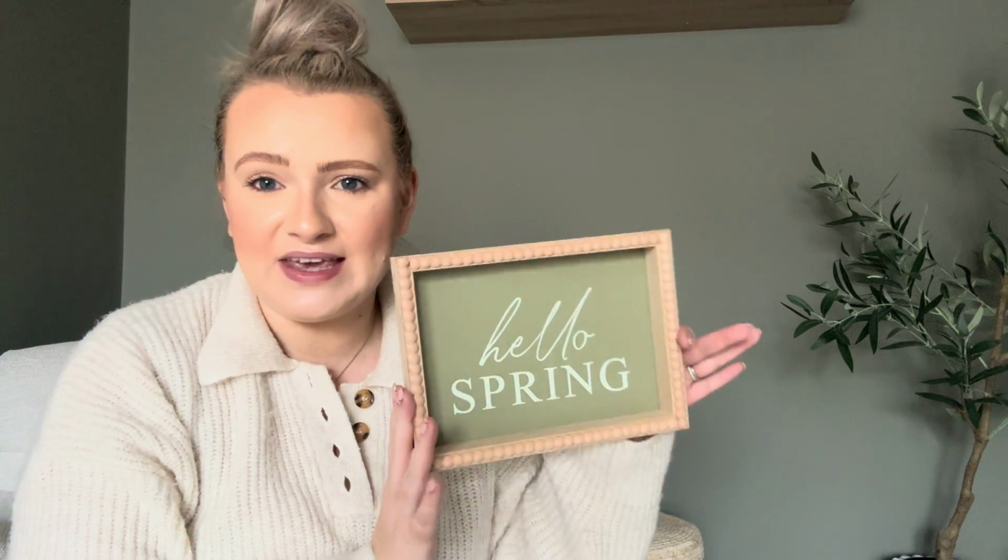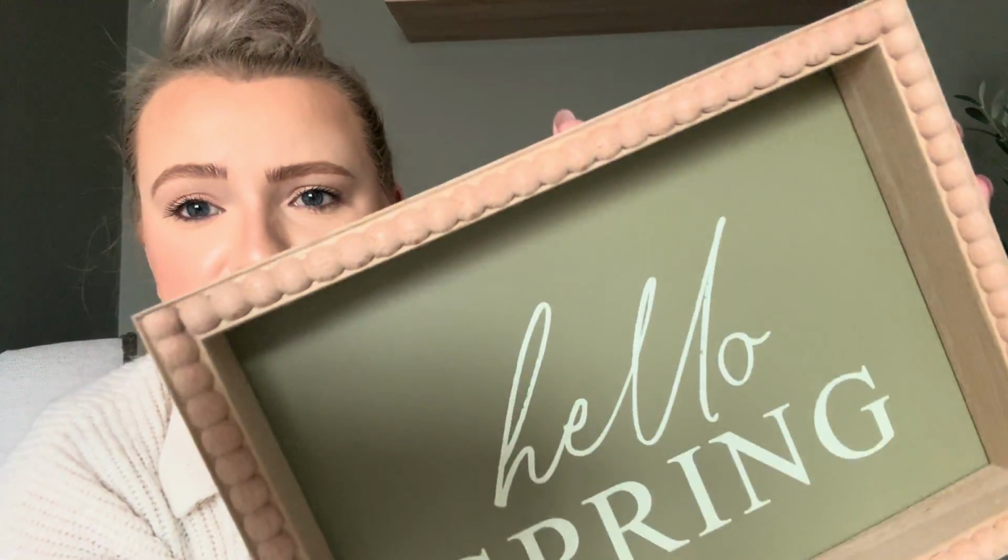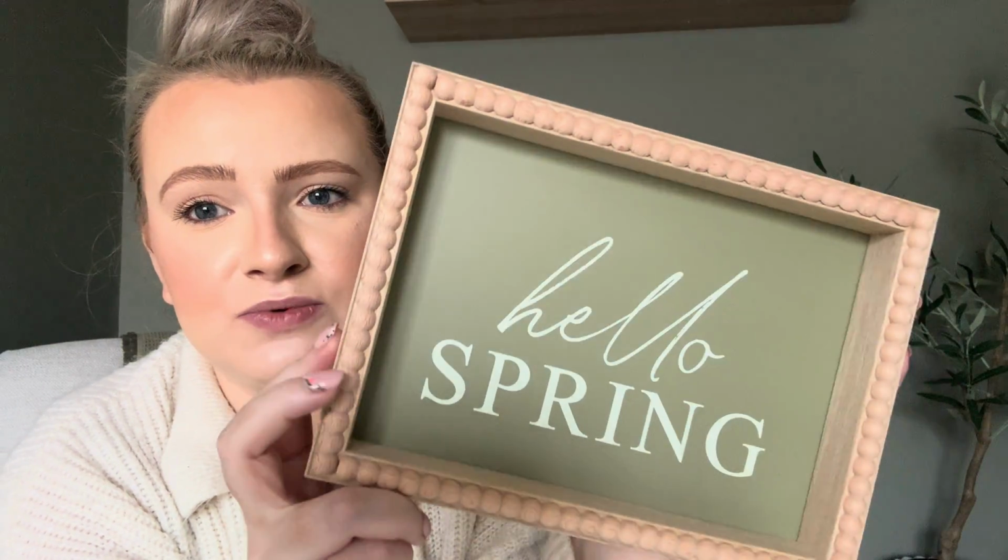And then I picked up this sign as well, which is lovely green. It obviously goes with my kind of colour scheme, and it's got this beautiful wooden bobbled edge, which I absolutely love. And this was £4, so again, really affordable, I thought. So yeah, I thought that would look lovely styled up on my media unit, I think that's where I'm going to pop it for springtime.